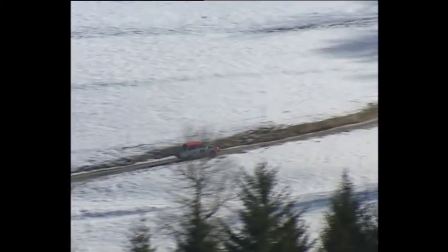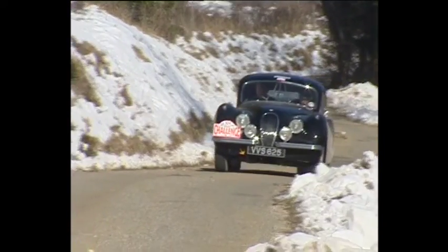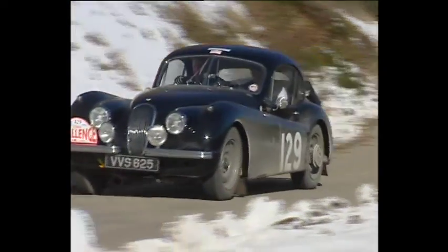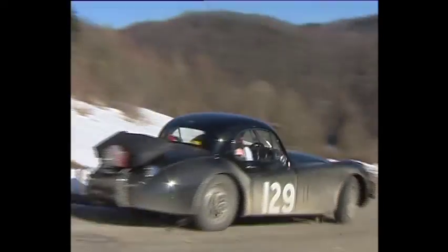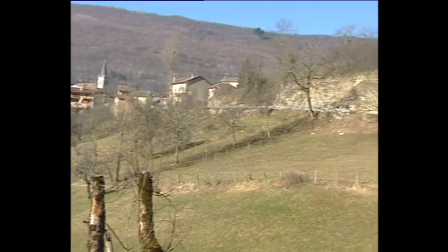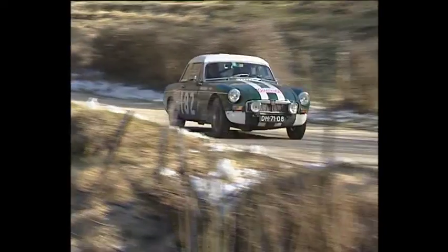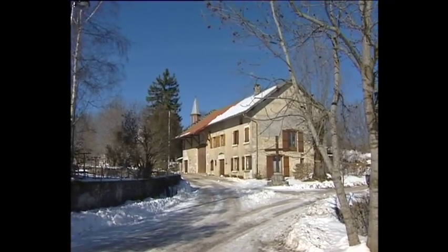As the rally cars continue to dance their way through this mountain range, known to the French as the Jura, Stan Williams and Tony Davis press on in the XK120 Jaguar, heading towards the first regularity section, where crews have to maintain a set average speed. Not easy when you've been 26 hours on the road.